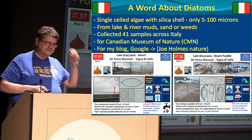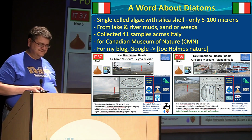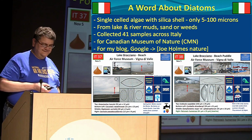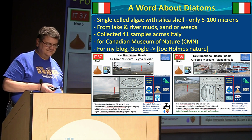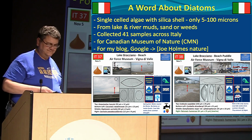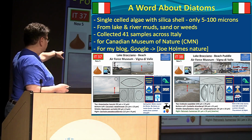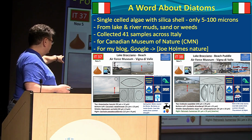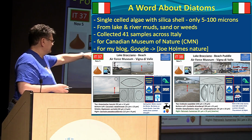Oh, a word about diatoms. I had to put this in here. They're microscopic creatures that live in mud, and they're in lakes, and we analyze them for climate change, for what the water quality is like. There are some little pictures of those creatures right there that I got in the lake and on the beach there.